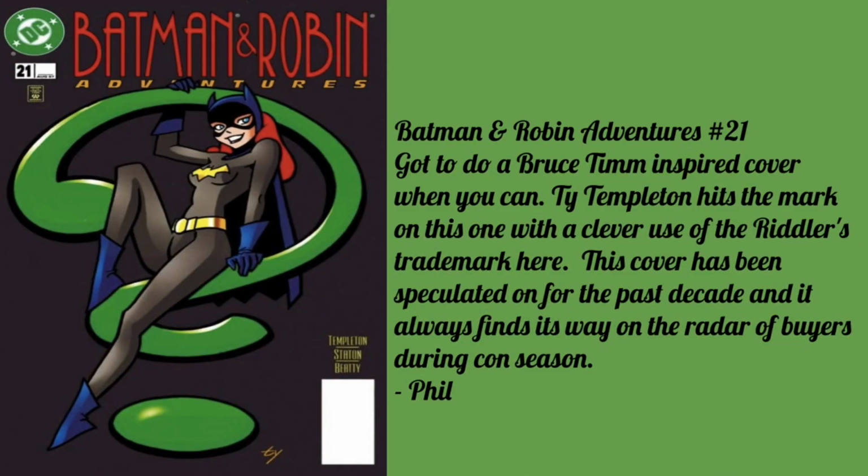Now, Phil is going to go with Batman and Robin Adventures number 21. A classic and a great, great cover. Got to do a Bruce Timm-inspired cover when you can. Ty Templeton hit the mark on this one with the clever use of the Riddler's trademark here. This cover has been speculated on for the past decade, and it always finds its way on the radar of buyers during con season.